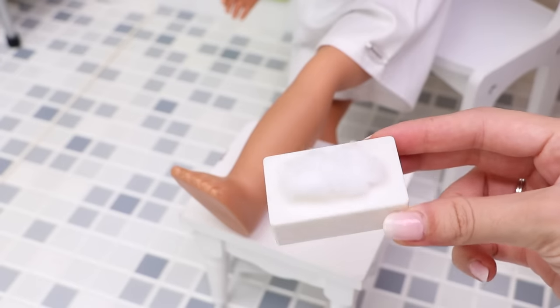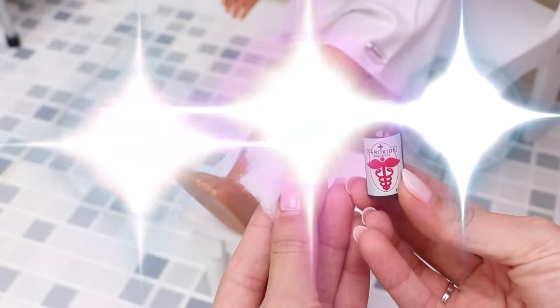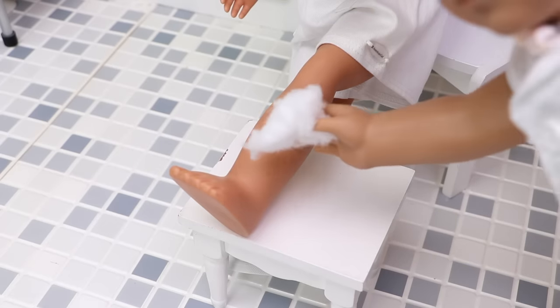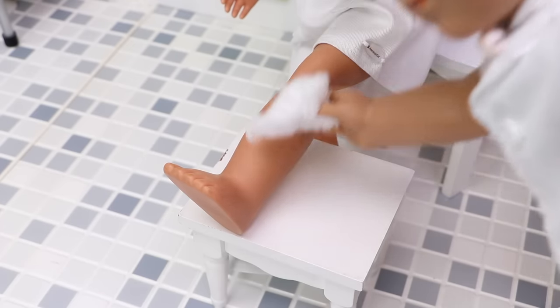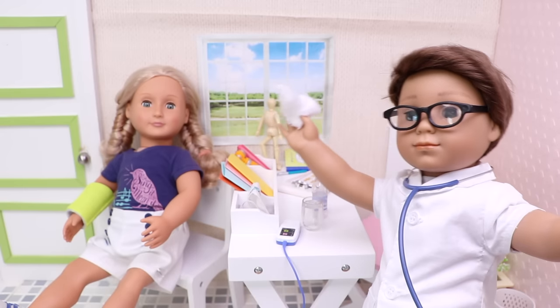Alright, there's only one last thing to do. Let's take a little of this medical cotton, pour a few drops of this special medicine, and apply it on your leg. It will help you recover faster. And voila! That's all! And now, Annabelle, you can get back on your feet.